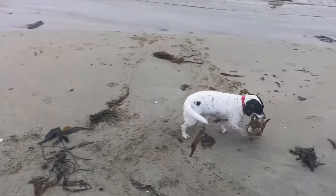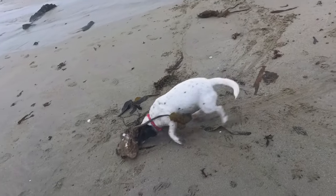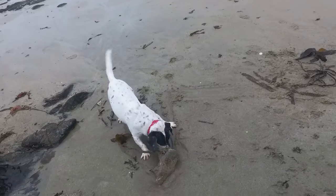Yep, she's off with the stone. Oh. No ormers under that. She says, yes, there is. What a crazy dog.